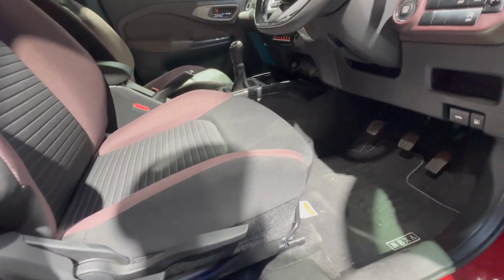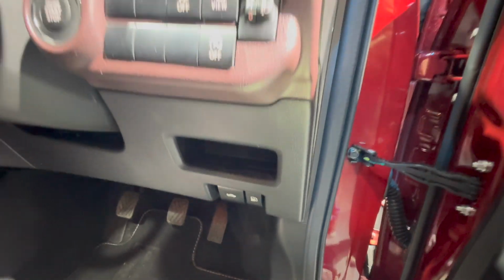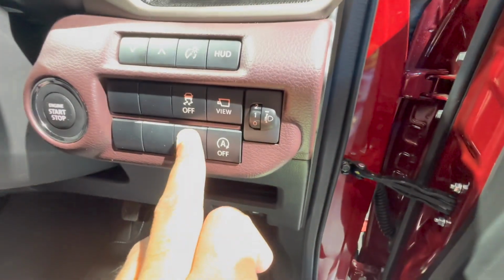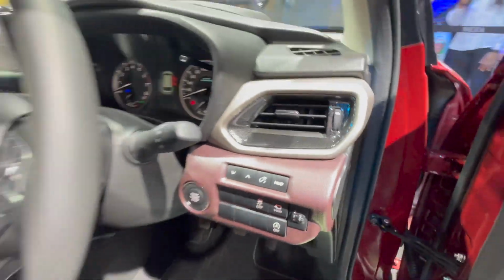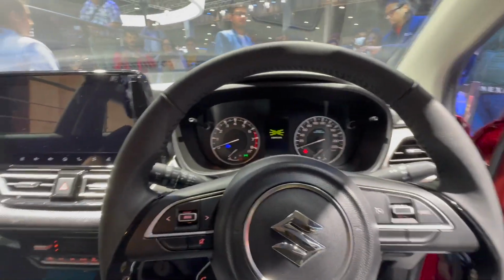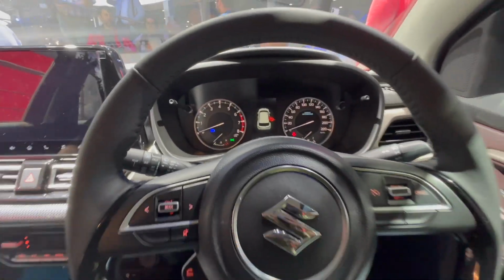You do not get any auto adjustment for the driver's side seat. It's all completely manual. As for the pedals, you get a small dead pedal with the 3 pedals, since this is the manual transmission. You get traction control on off, 360 pan camera, auto start stop enabler, headlight lever, and engine start stop button with the HUD controls as well on the right side. The doors still feel on the lighter side when you close them.